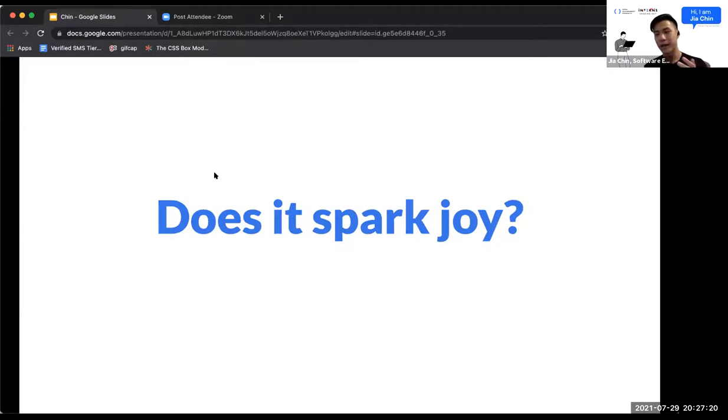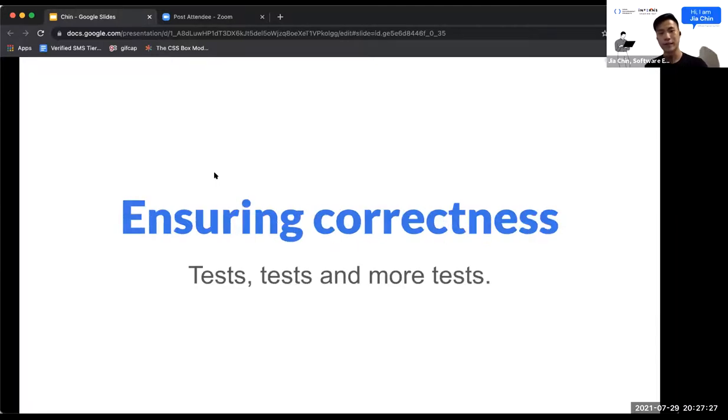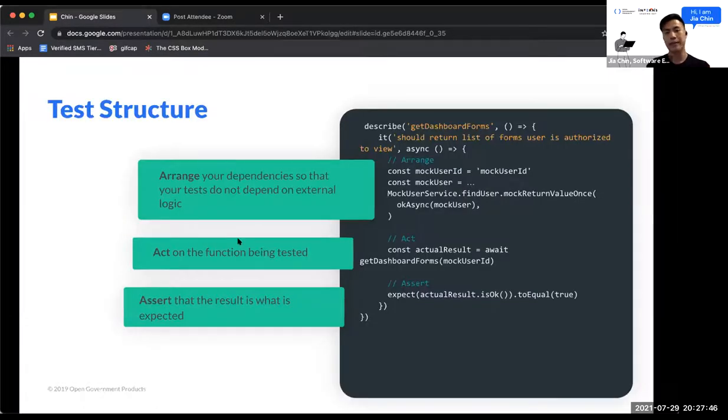So now for me, after getting feedback, after learning how to write decently readable code, what you have to do is ensure correctness. And for me, this was the first time that I had worked on a code base that was really driven by tests. I had little experience working on a test-driven development code base. So on forms, we actually adopt something called the arrange, act, and assert pattern, where first we arrange our dependencies, we act on the function, and then we assert that the result is what we expected, right?